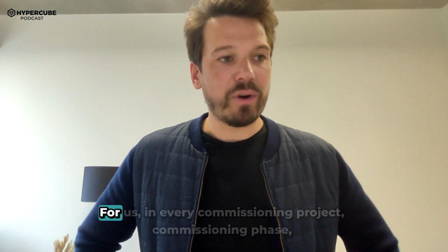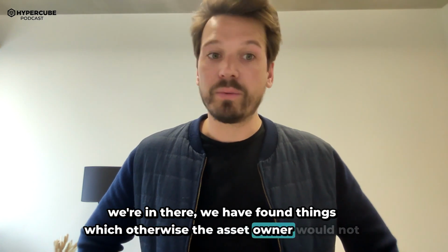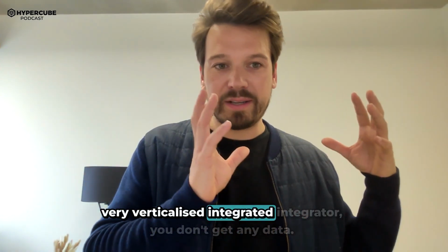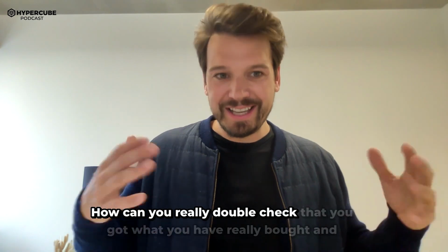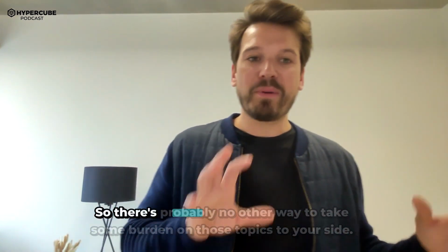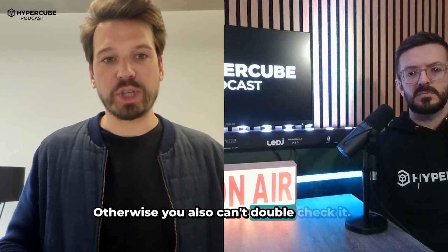And for us, in every commissioning phase we've been in, we have found things which the asset owner otherwise would not have found. Now going one step back, when you decide as an asset owner to go with a very verticalized, integrated integrator, you get any data. How can you really double check that you got what you actually bought and ordered? So there's probably no other way than to take some of the burden on those topics to your side. Otherwise you also can't double check it.